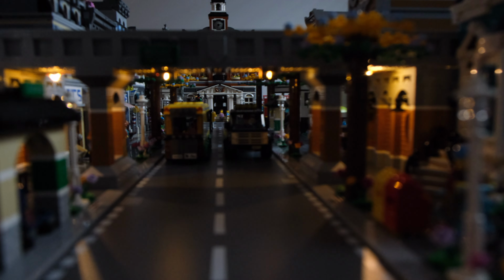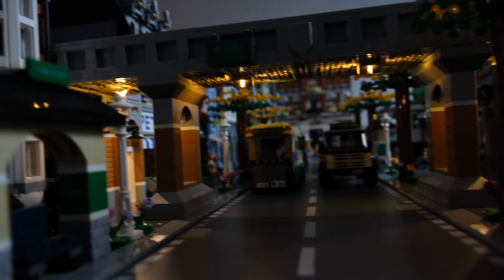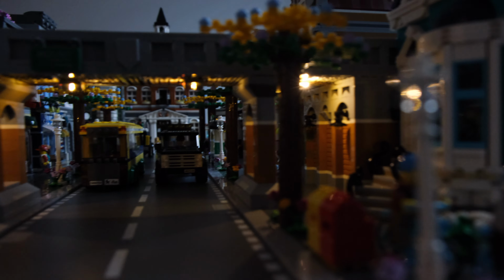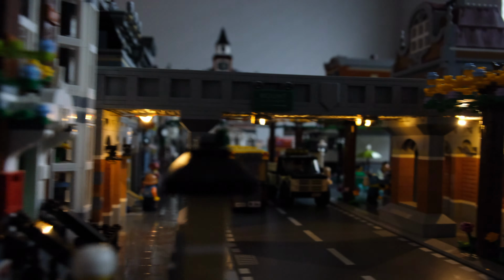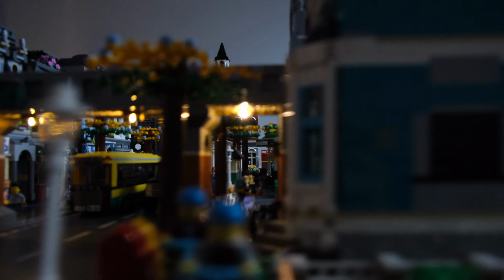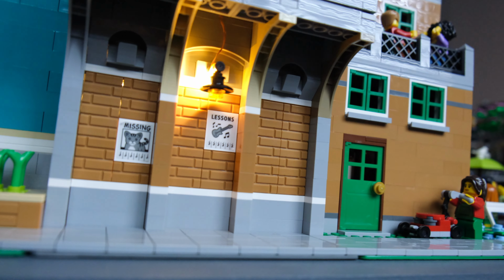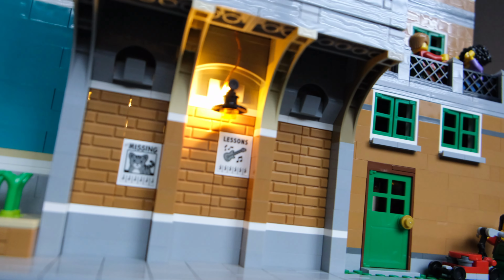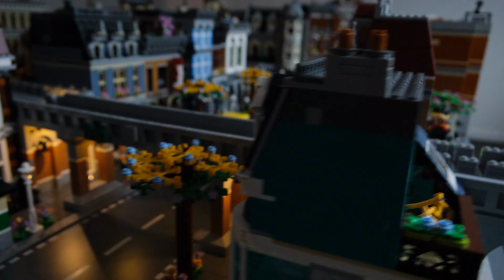So I often get asked about how I plan to light up my town in future, and the unfortunate reality is that I can't do cables or wires because I take my town apart quite often. So I need a battery solution, and these fairy lights attached to a battery pack are perfect for me, but they work best because I don't particularly move the bridge. So they never get in the way, they don't interfere with me, and subsequently I can light up under the bridge.